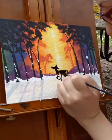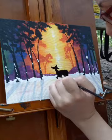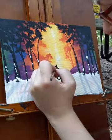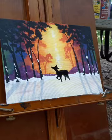Okay, so just fill it in like you're coloring. His ear looks kind of weird, and his neck looks a little bit thin. I'm just gonna make it a little thicker, and then bring this up slightly, like that. Yeah, that's okay for now.